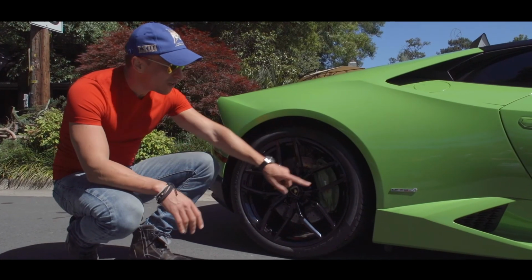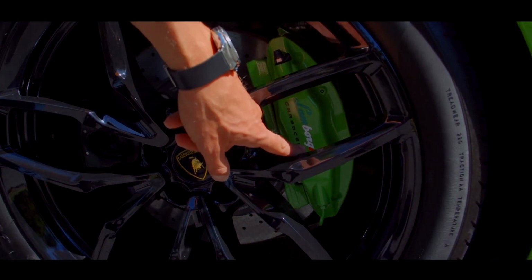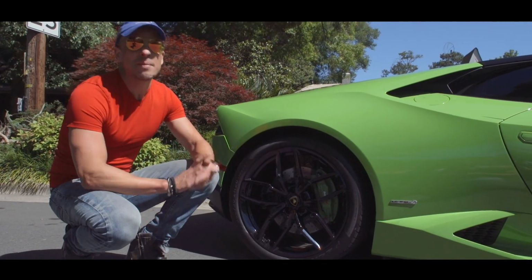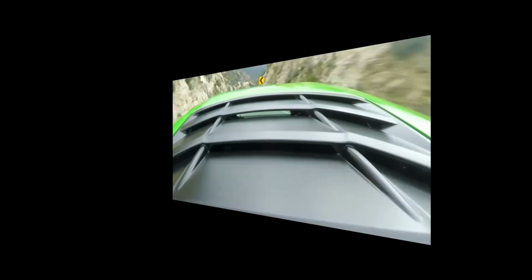One of the cool things about the 610-4 is you get standard carbon ceramic brakes. I love the Italian flag there on the Lamborghini. They stop you like you've slammed into a wall. They don't overheat, great for racing. Pretty awesome feature.